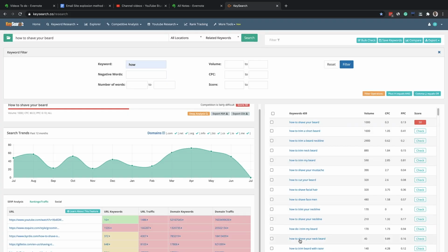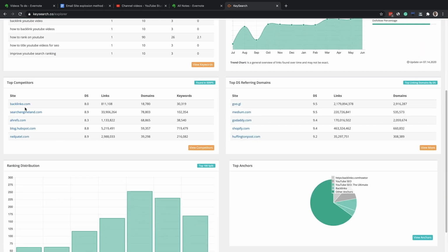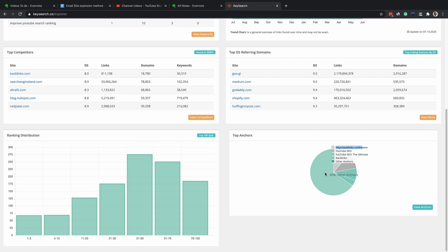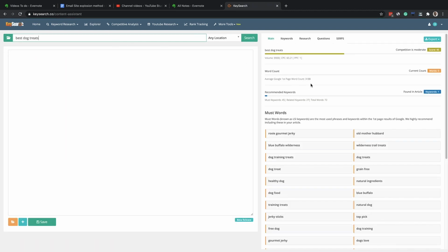And then you've also got a new section, which is the content editor and also the guest post finder. The content editor allows you to see if you're incorporating the right words that Google wants to see for that particular topic that you're writing about. It does that by analyzing the top 10 ranking websites that are showing up and the words that they're all similarly using.